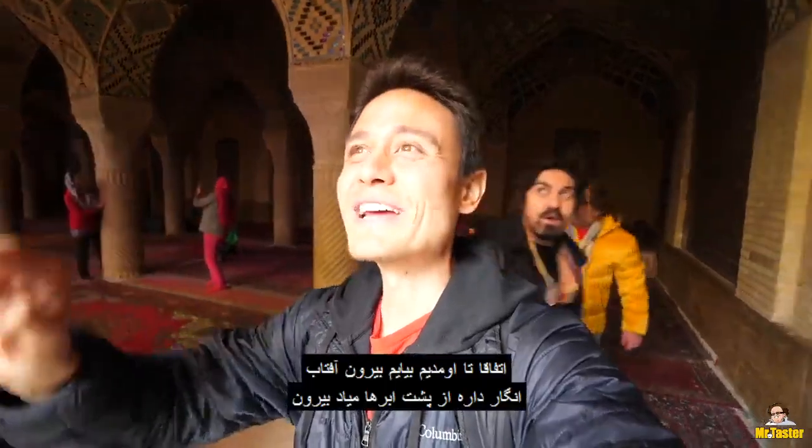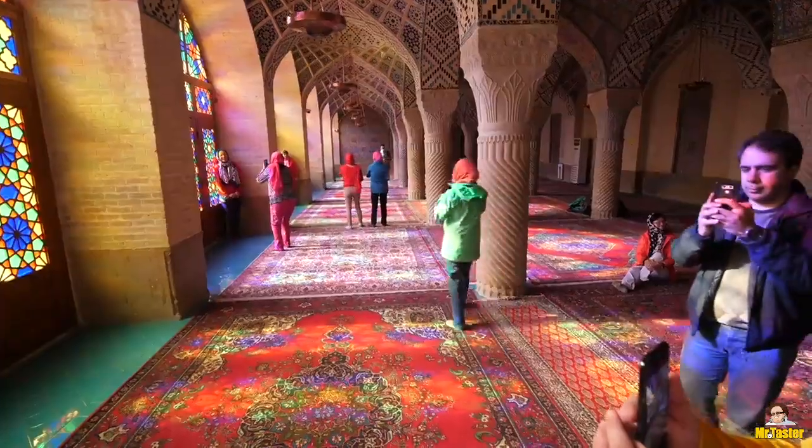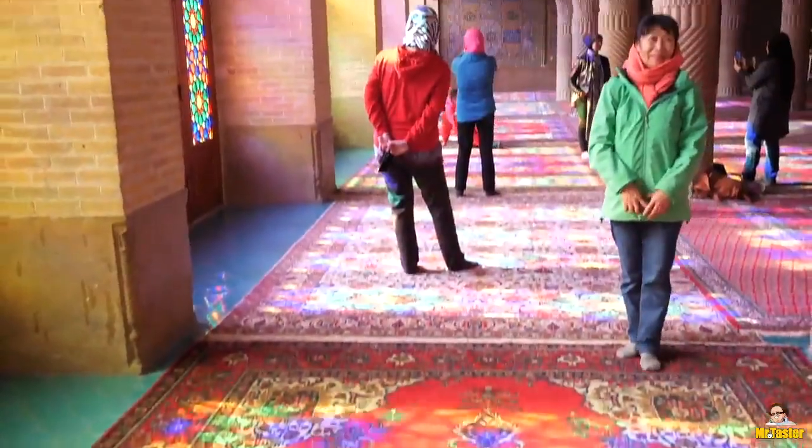Actually, right as we're about to head out, it looks like the sun is just poking above the clouds. Maybe we'll get a glimpse of the stained glass windows. Wow, that was exciting and extraordinary.